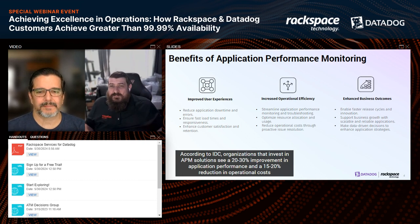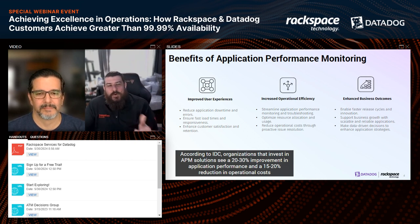It's not hard to add more resources to a problem, but it is very expensive to add resources to a problem. And what I think the proper application of APM can do is make sure that you are properly applying your resources. If it's an application issue that your developers can fix, should you really be throwing more hardware at it? Probably not, right? Like, let's get to the real root of the issue so your application can run as efficiently as possible.